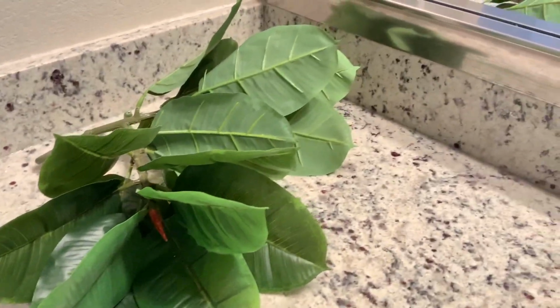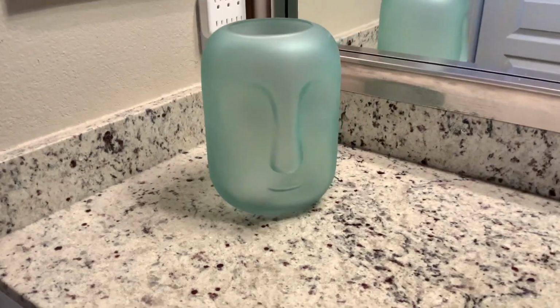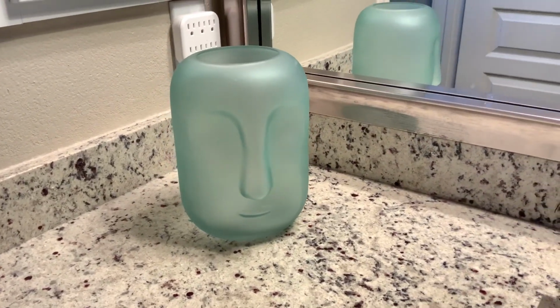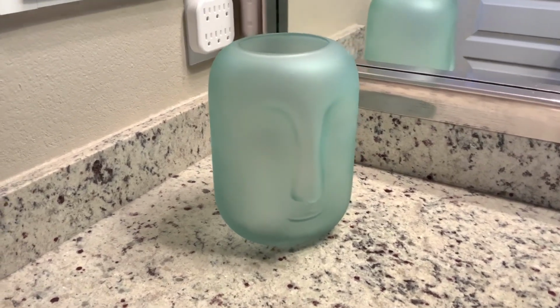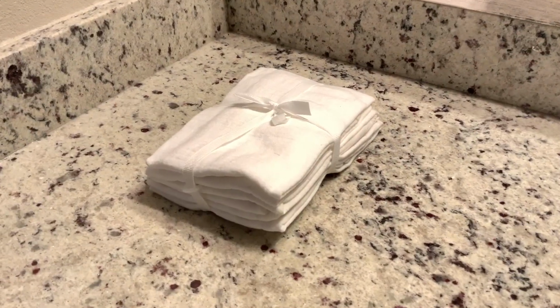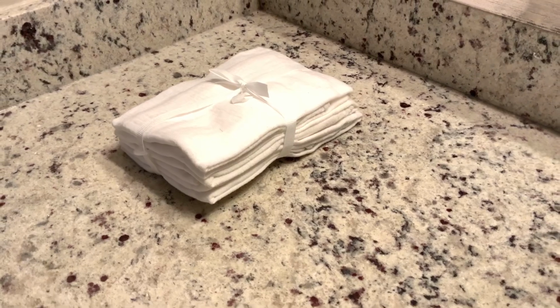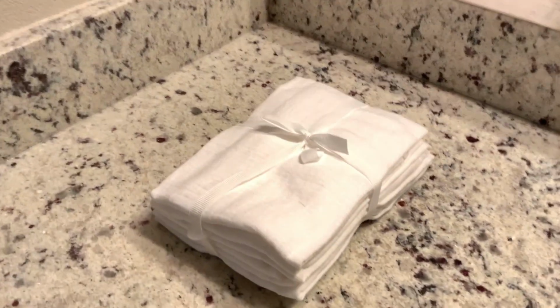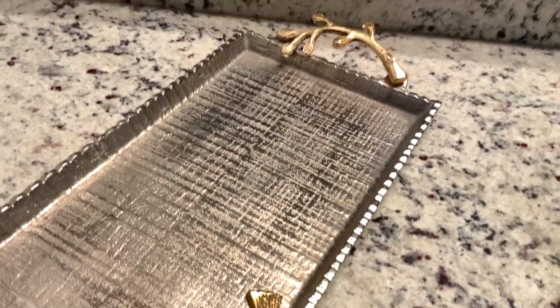And here again, as I've spoken before, I'm just going to add a few simple items, a little green, a vase with a face on it. Not sure if we're going to actually turn this around. We don't want too many faces in the room. And some hand towels, just to add the pretty factor as well. And a tray to house maybe your lotion dispenser or your soap dispenser in the room.